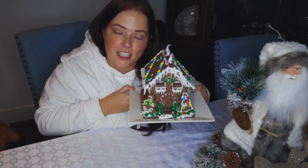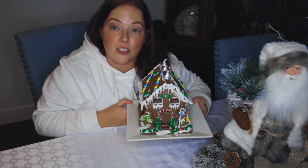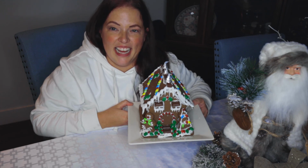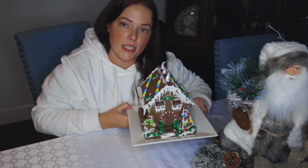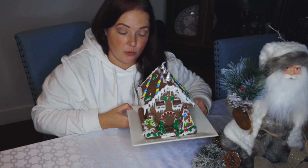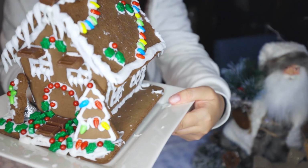Thanks for building a gingerbread house with me. It may not be perfect, but it's good enough and we'll get it perfect next year. So my two biggest tips would be make sure that you have a cool house, that your hands are cool. Then don't work the icing too much. Let it set before you start putting stuff on it or the roof. Make sure your foundation is solid, and that goes for both gingerbread house and life in general. Merry Christmas!